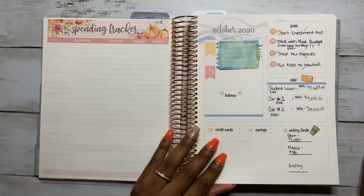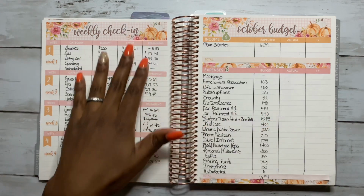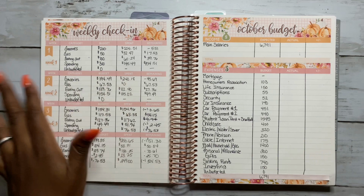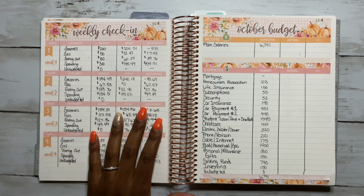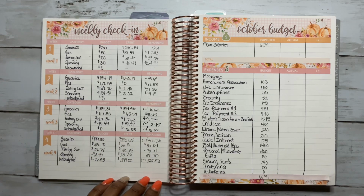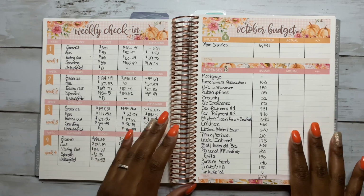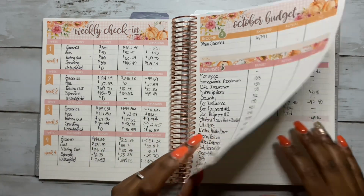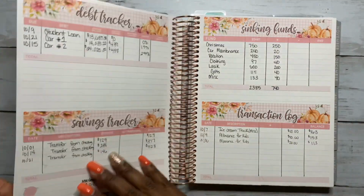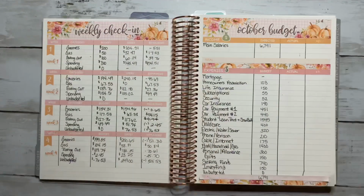So let's go ahead and turn on over to our weekly check-in spread and our budget spread. Our weekly check-in spread, guys, we did finish out everything on that. I closed that out last week when we did our week 4 check-in. So let's get into this October budget, guys. I'm going to do our October budget, and then we're going to go back. Our paychecks are done also because I did those with our paycheck results. We're going to go to our debt tracker, savings tracker, sinking funds, and all that good stuff. That'll be last.